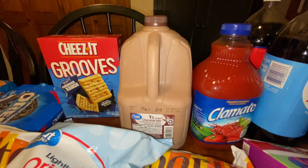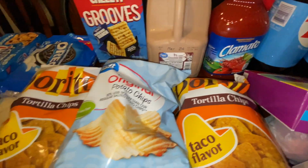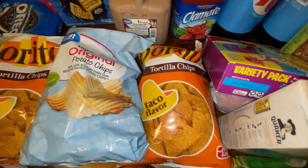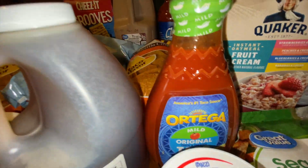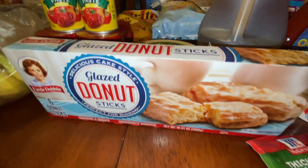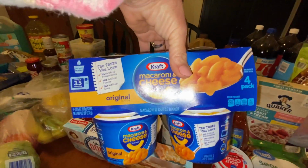Our favorite chips, the taco flavored Doritos and the lightly salted wavy plain potato chips. We have a jug of honey, and that's to fill up a little container that was a birthday gift, and I can't wait to fill that up. Our favorite, Dean's French onion dip, some glazed donuts. Dean likes to take these mac and cheese cups to work, and the grandkids love them, so we try to stay stocked up on those.